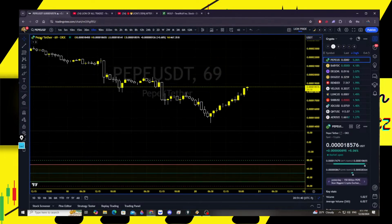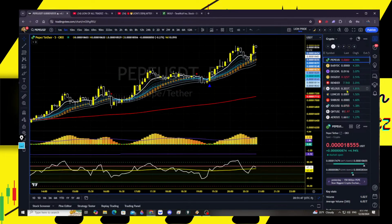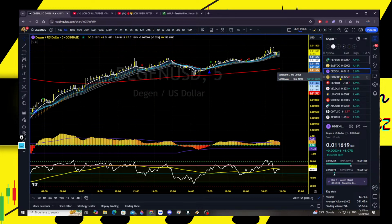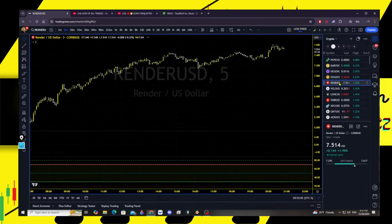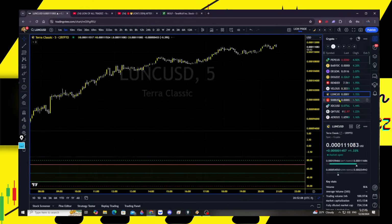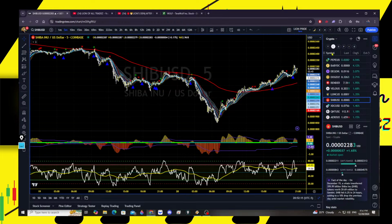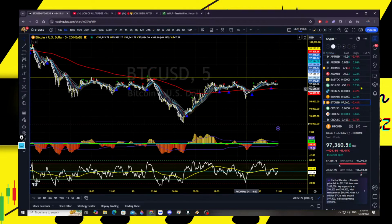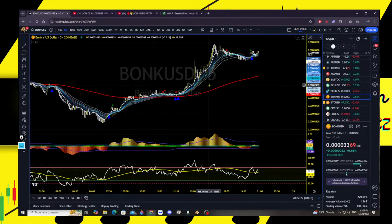Pepe is up. Uh-oh. Pepe on the roll. Baby Doge on the roll. DJ also taking the same pattern. Seems like there's all these coins that are just above the 200-day simple moving average. Velodrome. Yeah, they're all tracking with each other, honestly. Oh, excuse me. Yeah, because Bitcoin is pretty much doing the same thing. Except for Bonk. Bonk went a lot more higher today.